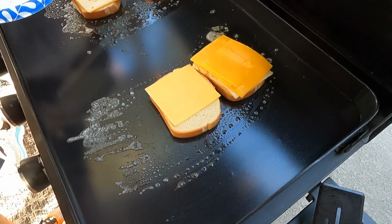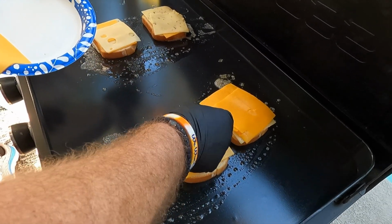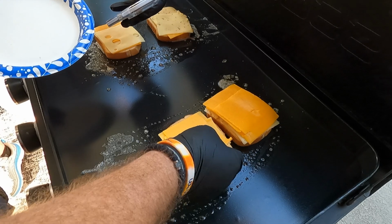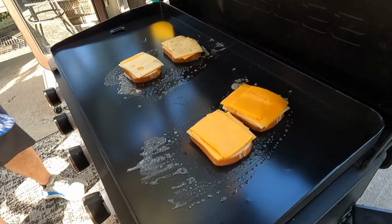Just the Gouda and American. Oh, Gouda, that's right. Remember, we didn't get the cheddar, so we could do cheddar, but Gouda cheese has a very similar taste to cheddar. Aged Gouda is almost like cheddar. It's like cheddar meets Parmesan is the way I describe it.